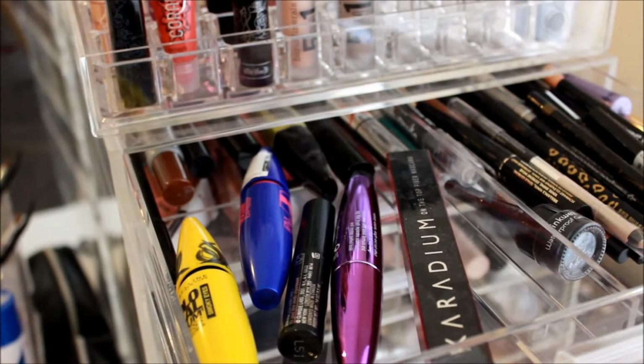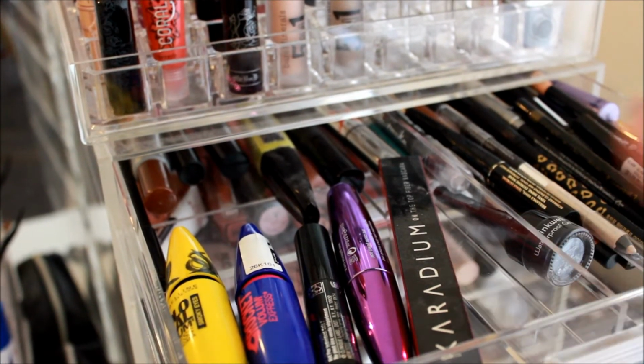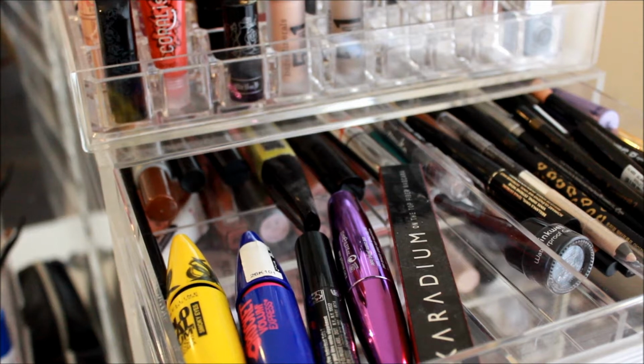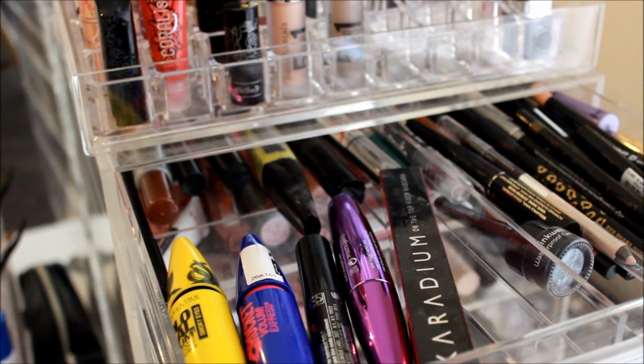So in the first drawer I have mascaras and liners. I don't have as many mascaras, just because I think that if you pick a good mascara it can be just as good as some of the expensive ones. So I only keep it for the 3 to 6 months that you need to.